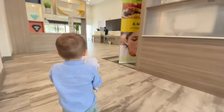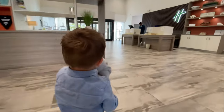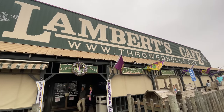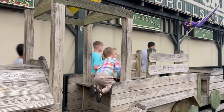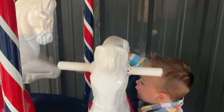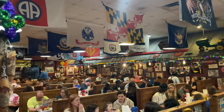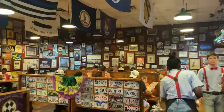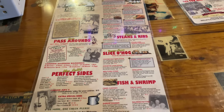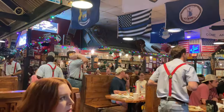After the conference concluded, we decided to take an evening to head over the Florida state line to Foley, Alabama to eat at Lambert's Cafe, the home of the Throwed Rolls. There are three of these in the entire United States. Two of them are located in Missouri, and one of them is located right here on the Gulf Coast in Alabama. There is a fine selection of home-style meals along with several premium sides, but the best part are the all-you-can-eat Throwed Rolls.